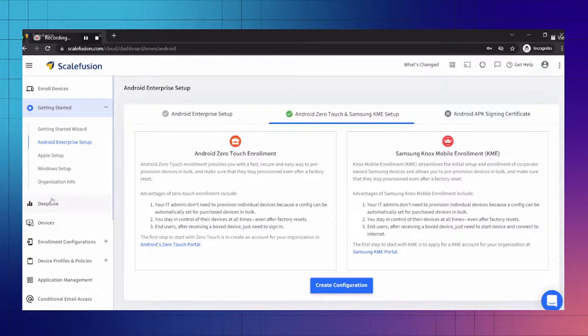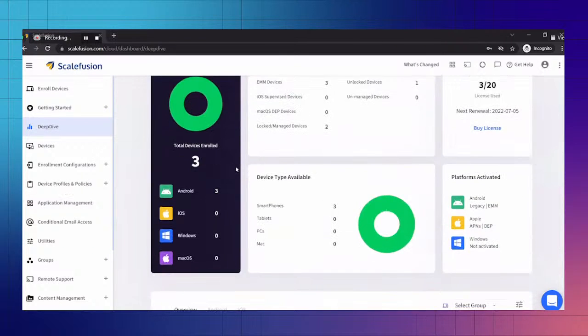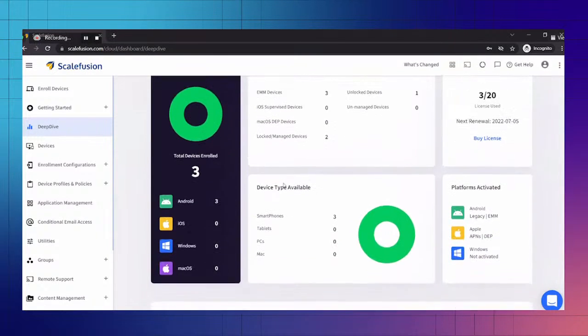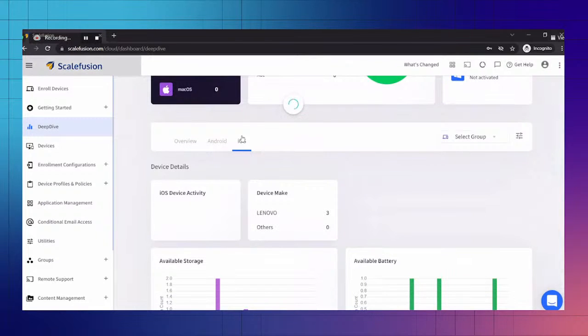Next comes the device and asset tracking. We have a deep dive section which gives a general inventory or snapshot of the devices. Let's just say if there are multiple devices being used, we can get an inventory or snapshot of the devices. What are the device types and what are the various makes and models? What is the Android version when it comes to Android devices? If iOS devices are there, what is the iOS version? And all those aspects are there.